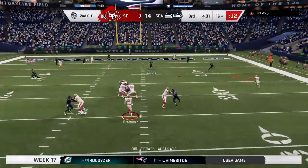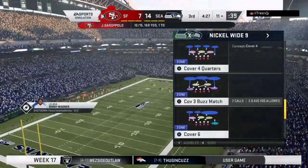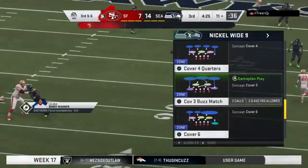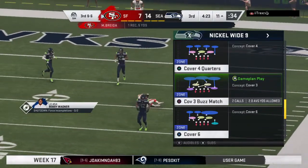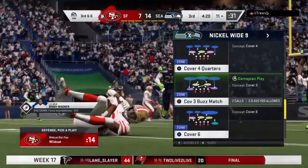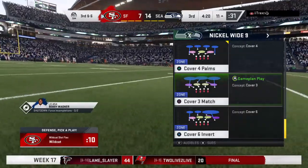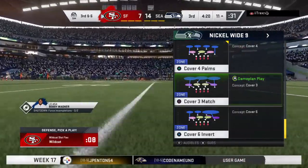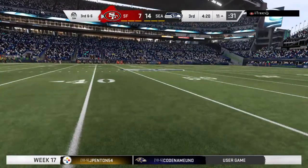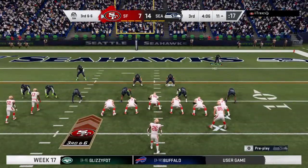On second and 11 now, Garoppolo. That'll be complete to Breida. 5 yards on the pickup, and that's going to bring up a third down. And we see another pitch and catch there to the running back. This position just continues to evolve. They become just as critical to the passing attack as a lot of receivers and tight ends, because their ability to make people miss in the open field can really generate big plays for an offense.